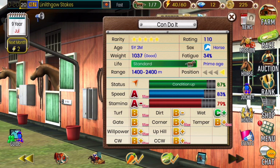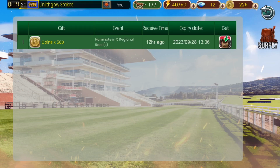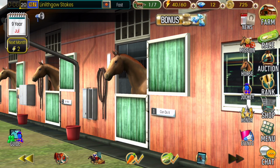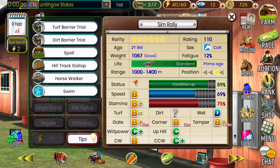It takes forever to grind coins in this game without actually spending money, though. That's kind of a downside. But I have no choice. But honestly, as long as you play this game a little bit every day, the rewards do add up, and you'll be fine. I don't play every day. I wish I could. Alright, so Conduit is good there.